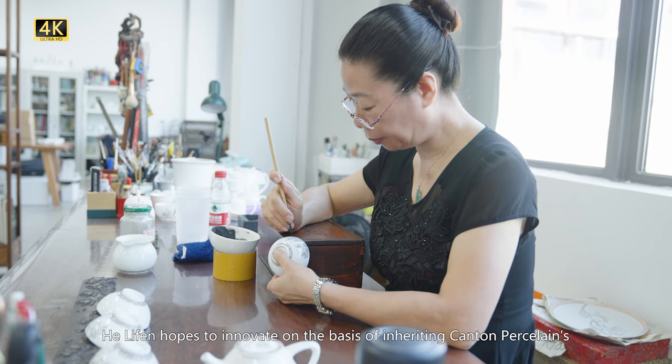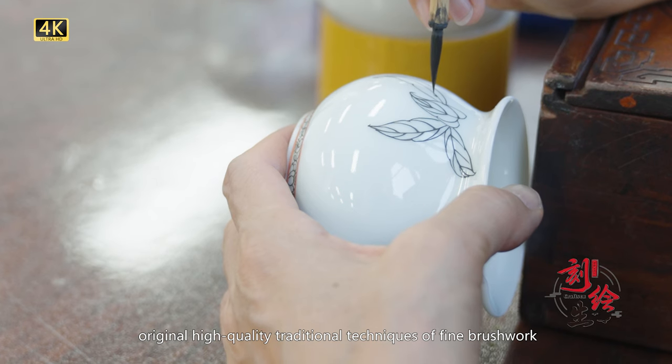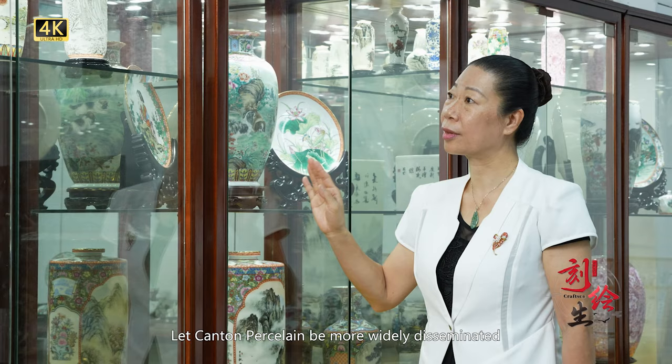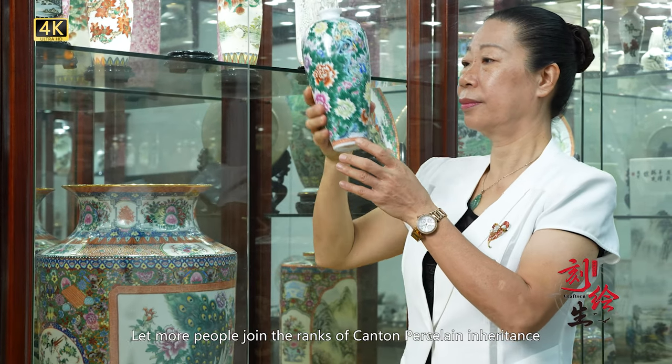He Lifen hopes to innovate on the basis of inheriting Canton porcelain's original high-quality traditional techniques of fine brushwork. Let Canton porcelain be more widely disseminated. Let more people join the ranks of Canton porcelain inheritance.